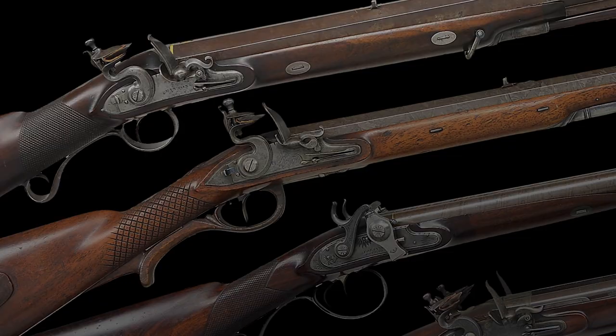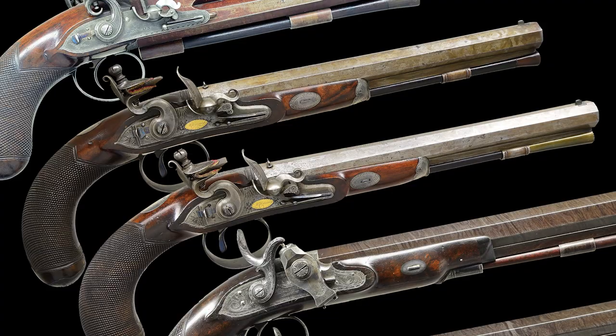The William Keith Neal collection was an extraordinary accumulation of some of the most interesting British arms ever produced, and included these superb examples.